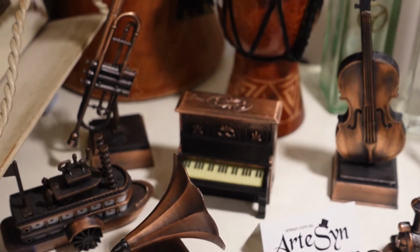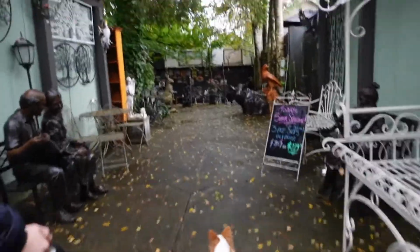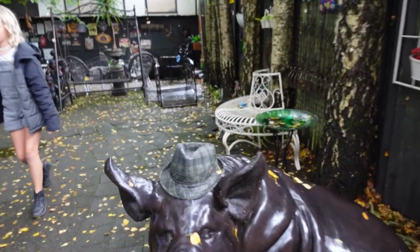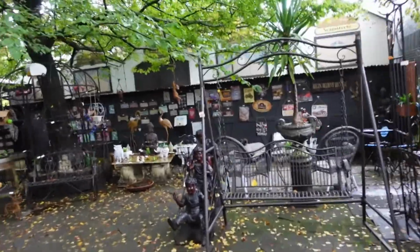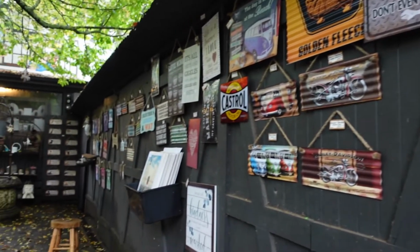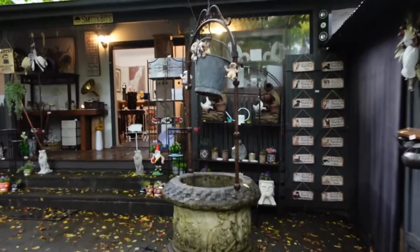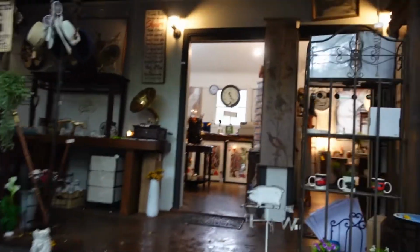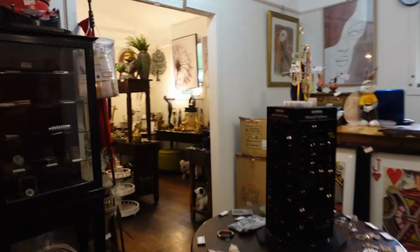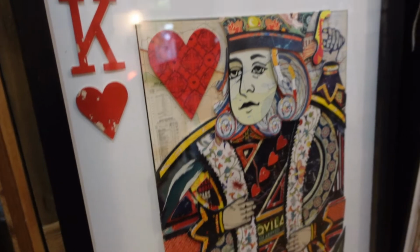Get this one. This costs... Right now, take the bag. This is like a pop shop. Oh, look at that big boar. The big pig. It's got a hat too. It's very dashing. Oh, wow. Hello. Can you say, oh, wow? Awesome. Enjoy. Oh, look at that. That is cool. Wow. Detail on that.